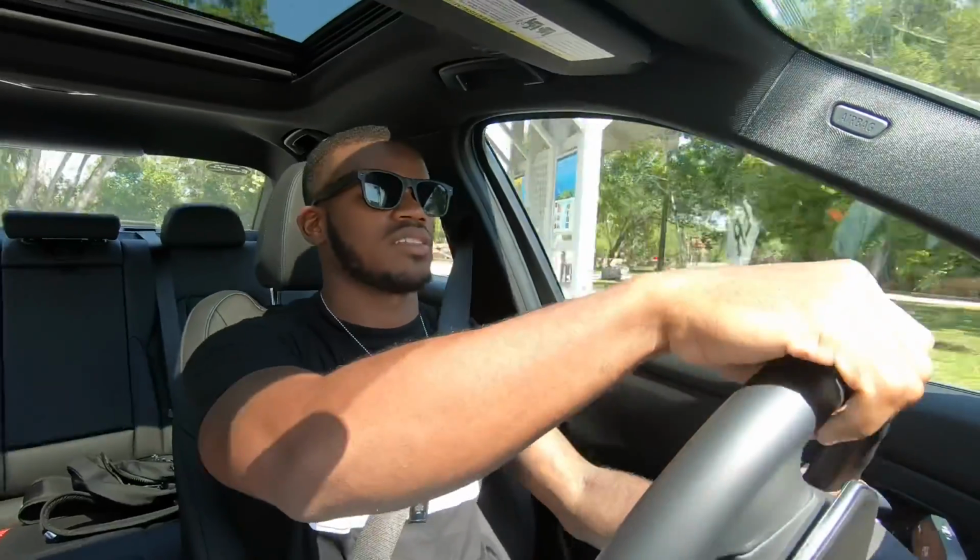But this thing is what they say is the ultimate driving machine. Honestly, BMW has some really good marketing. This thing has a really well-balanced chassis. And honestly, that sound, to me, I actually like the way the engine sounds.